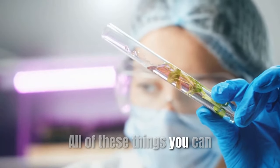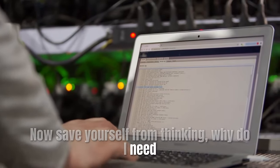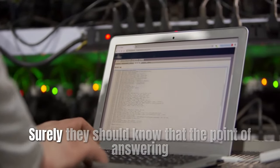All of these things you can find from the job description. Now, save yourself from thinking, why do I need to talk about a job that's being advertised? Surely they should know that.